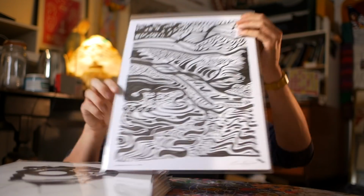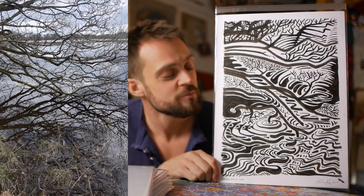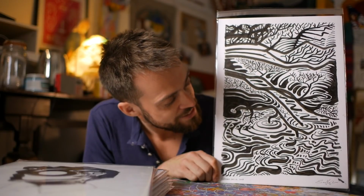And then this is day 16. Ended up working on it a lot more than I thought I would. It's done from a reference image I did from just drawing these twigs going into these trees. And I wanted to kind of build it out into pattern so that you couldn't tell that it was just the trees.